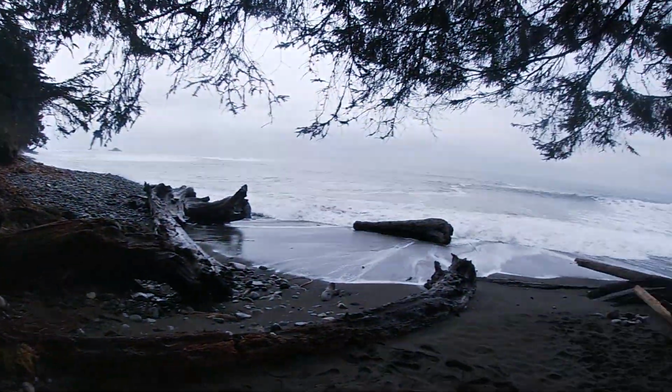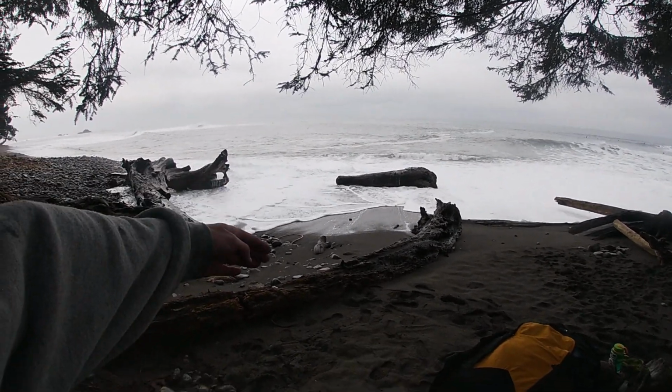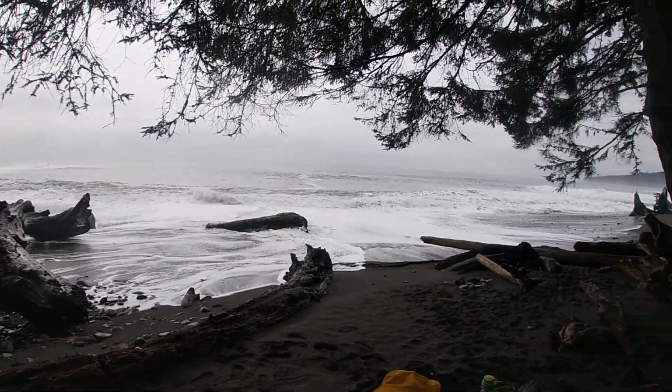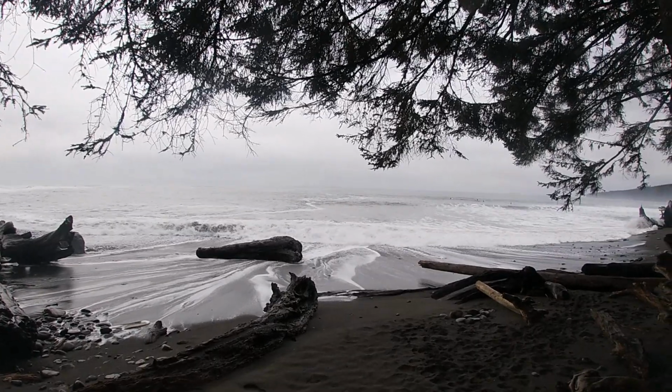Look at this guy. Oh, that's a baby one. One came ripping right over this log, hit my whole camp. Never had a problem at this spot, so you know the conditions are prime for some surfing.